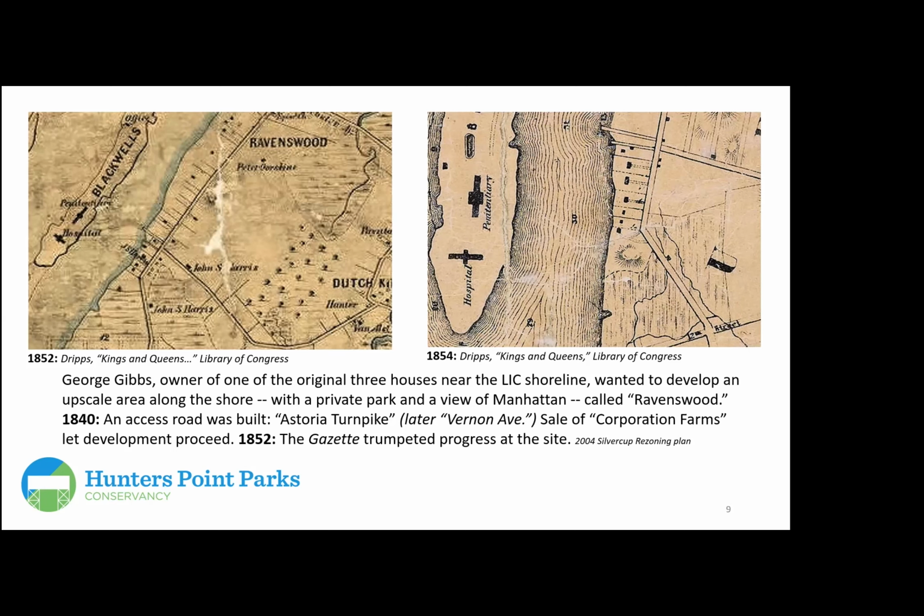In 1852, the newspaper, the Gazette, trumpeted progress at the site. And I wanted to read to you a little bit about what they said about the development. And I quote, "Buildings are going up in every direction and much taste is manifested by the owners in arranging and decorating their grounds. John Williams of the firm of Williams and Stevens, wholesale looking glass manufacturers, contracted with Mr. Whitney for construction of a seawall 12 feet high on the shore of the East River, fronting his grounds.